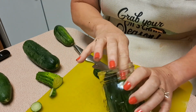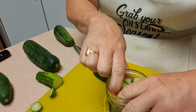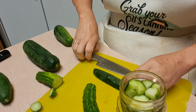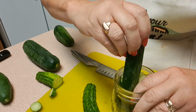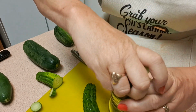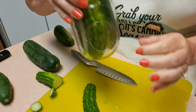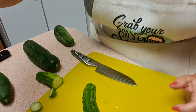But I'm trying to pack in as much as I can because then you use less brine. Stinking good, you guys. I kind of just want to eat them now. Okay. So that, let me get another jar.